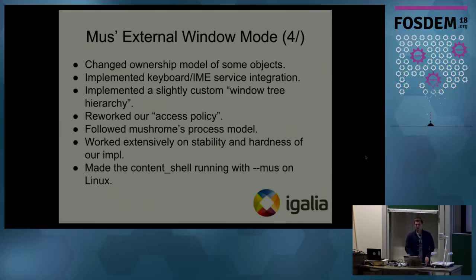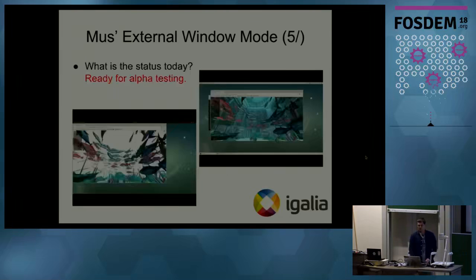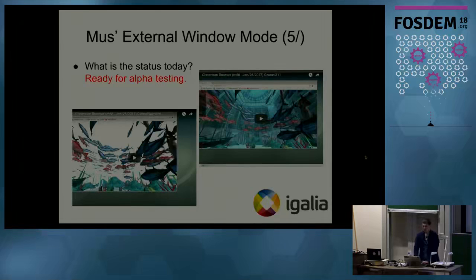We also needed to rework the access policy so that the clients on the Aura side would access only the specific widgets or windows they are allowed to access. And of course, we worked on the stability and hardening of our implementation and made the content shell run with MAS on Linux. And what's the status of the project today?